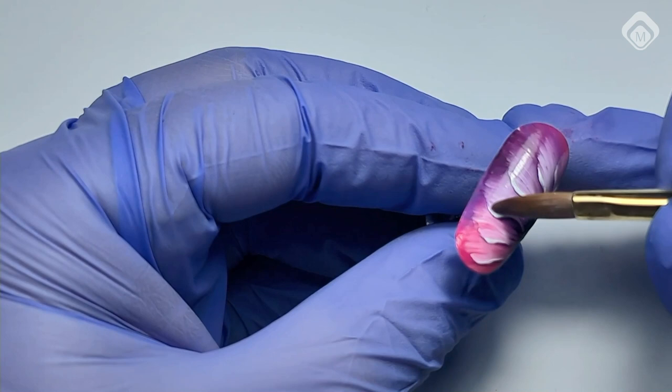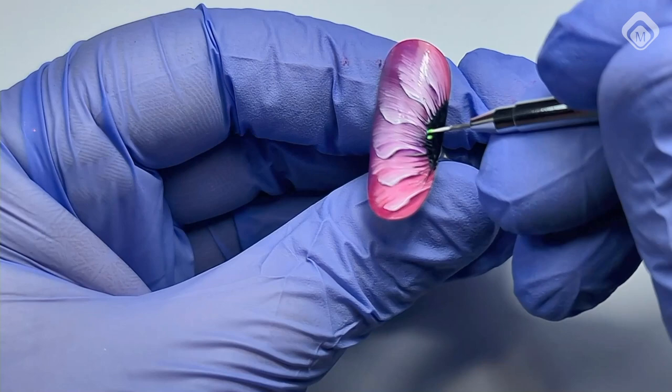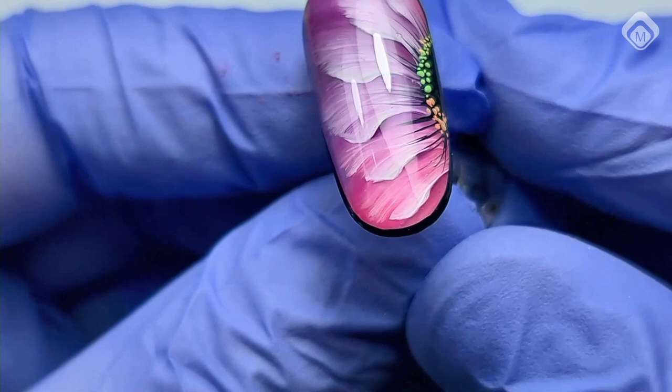And what a way to work with Ikebana. She's softening those lines as well with that Ikebana. Really smart. And of course, some extra dots, using a smaller brush. So this looks like the Katarina sunflower in the autumn. Oh, nice. Beautiful. And that extra black border. Love it.